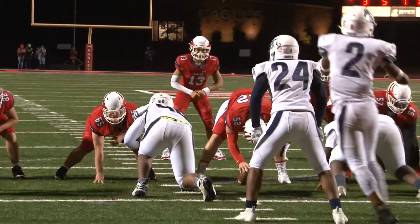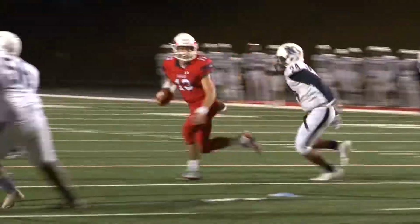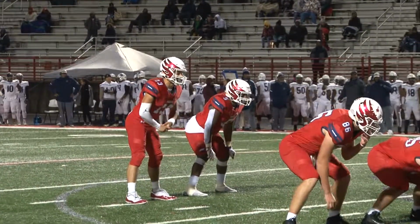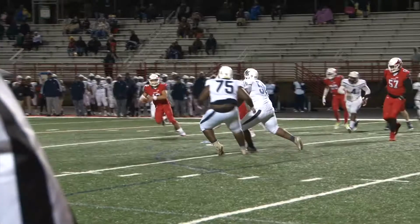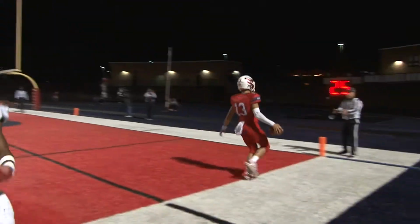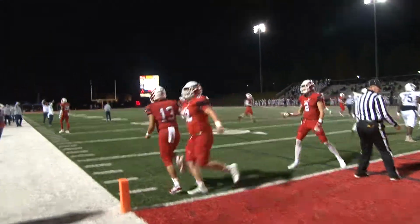Come on, Joe. Throw it, throw it, throw it. Go, go, go. 13. Hey, 13. Right corner of the end zone for Milton Eagle. Touchdown.